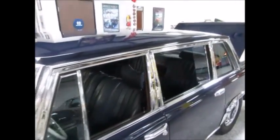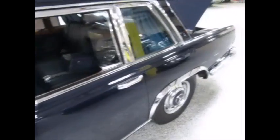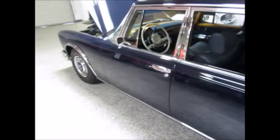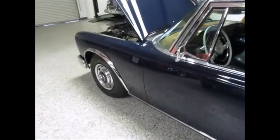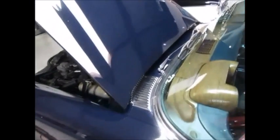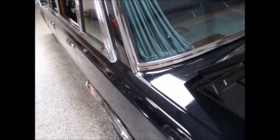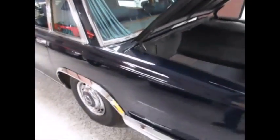The car is painted in dark blue or Dunkelblau, and that was done in 1989 according to the file, and it was done very nicely. There are a few areas where I think it could be improved. There's a little bit of checking on the hood. Same on the roof, and right there in the corners, but it's hard to see it in the video, in the pictures. So the paint job is good, but not perfect.